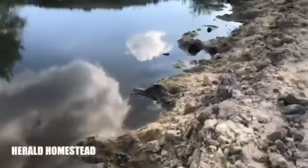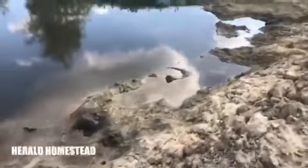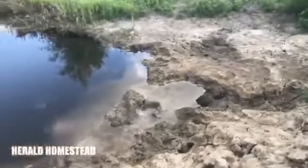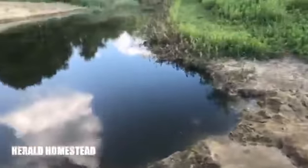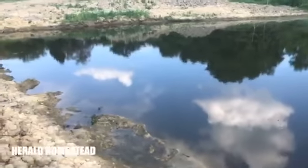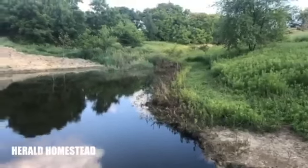But the pond is down so low, it's dropped about a foot because of the lack of rain that we've had. But once it's full, the pond will be anywhere between 12 and 15 foot deep. We got some work to do. It's coming along.